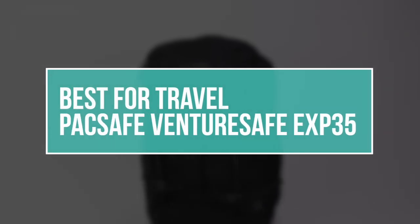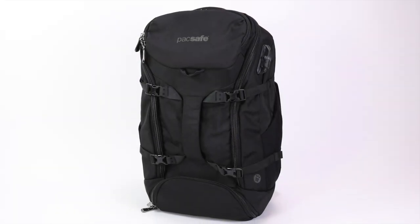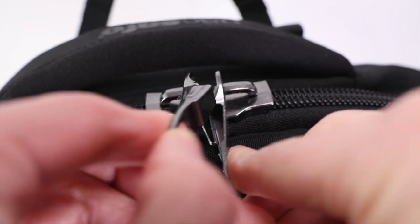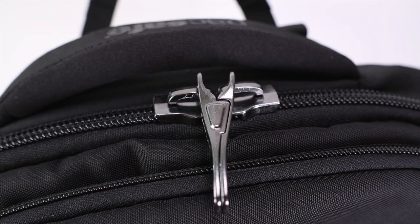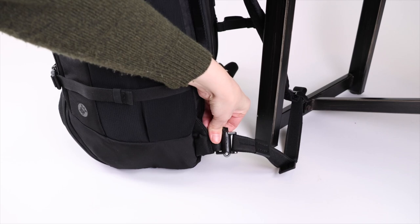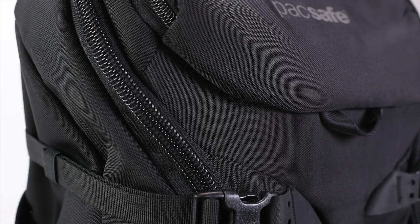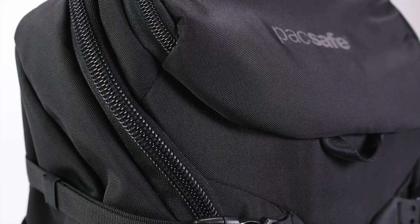If you're looking for a travel backpack with a shoe compartment, then the Pacsafe VentureSafe EXP35 is definitely a top choice. It has lockable zippers and this really cool feature where you can hook a shoulder strap to a table or chair leg. It's also made with puncture-resistant zippers and slash-proof fabric.